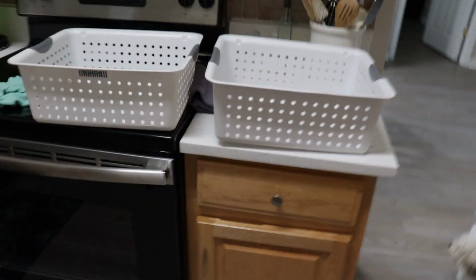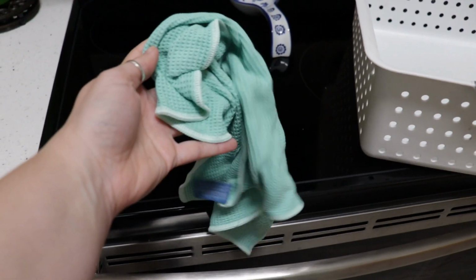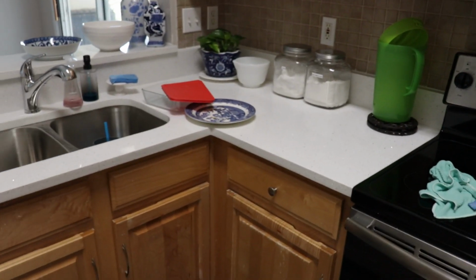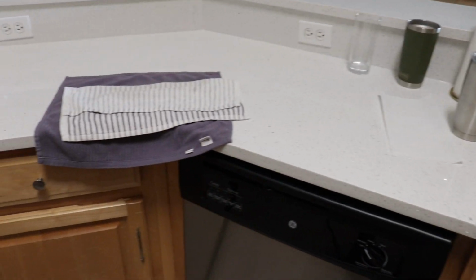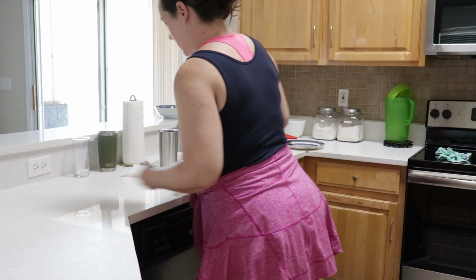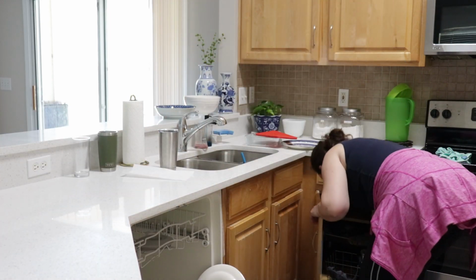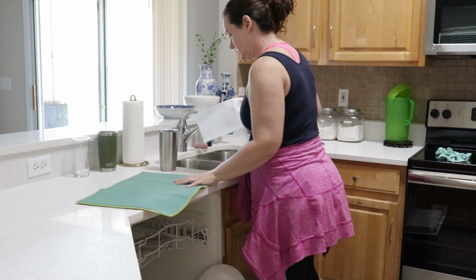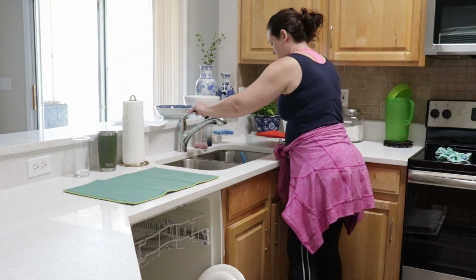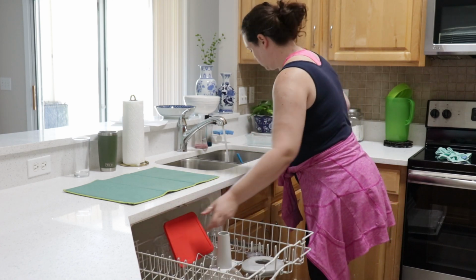Alright, so now I'm going to work back on the pantry. I pulled out some different bins. These were in my laundry room, which left a huge mess in my laundry room, but I think they're going to work better for me in the pantry. My kitchen is a mess first, so I'm going to tackle the mess in here before I get back on the pantry, because I want to pull everything out of the pantry so that I can see what I'm working with. I'm not really wanting to purchase anything.